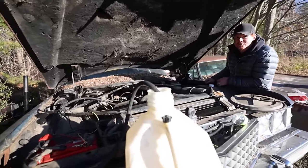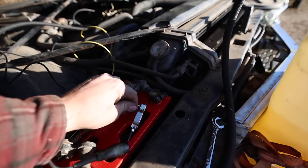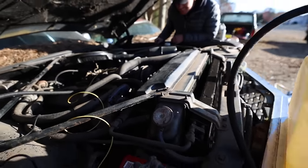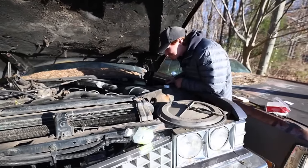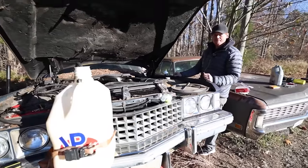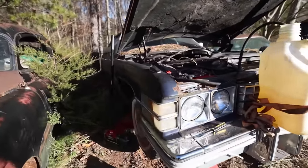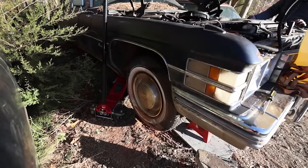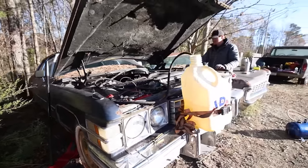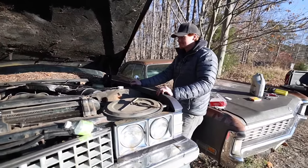Let's see if this thing drives. Let me kill her real quick. Look at it. All the belts are still spinning because we got them oiled up. Well, our big issue right now is, we've got like four big issues, but I'll list the main ones. Number one, all the brakes completely locked up. The wheels do not turn. Not sure about the rears, but we know that the fronts don't. Number two, we don't have a key, so we have no way to turn the steering column, even if we do get it to run and move.